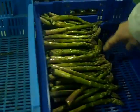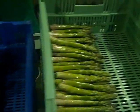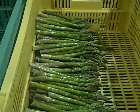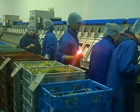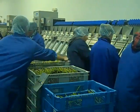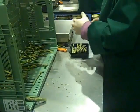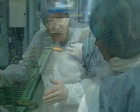See, that's rather bendy. Now we're down to 20 centimetre long asparagus, fatter, thinner, medium. Acceptable, so that will be a thinner size batter for that.